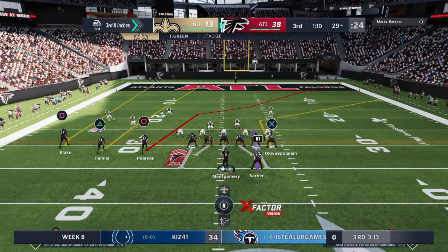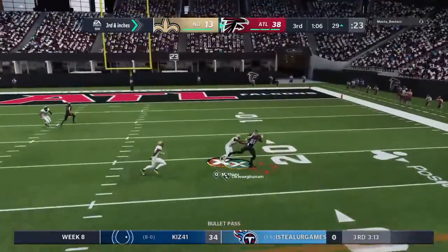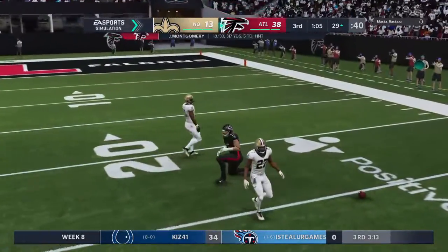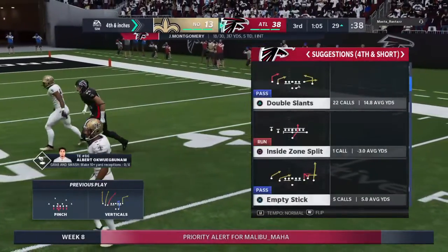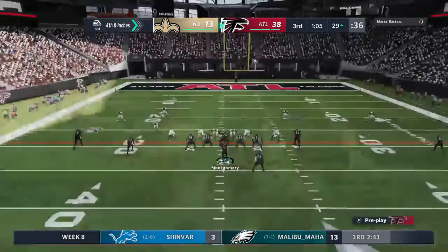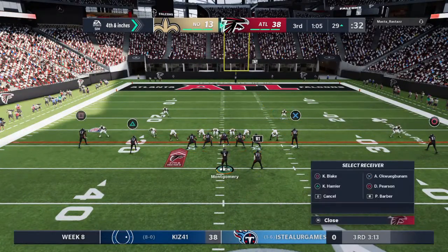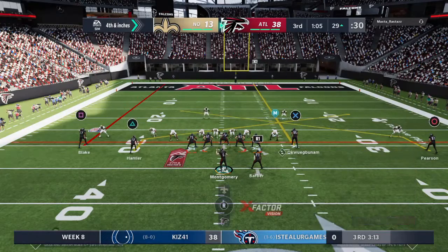3rd down. From the gun on 3rd down, Montgomery. And that's going to be incomplete. The coverage too good there. The contact popped the ball free, and it's 4th down. The offense here not budging. They're going to fight for it on 4th and inches.